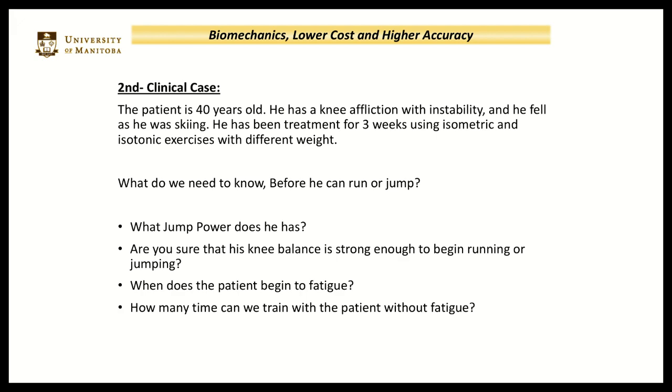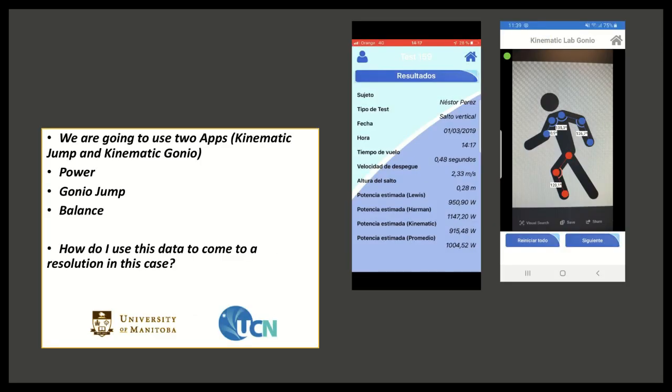Now we are going to use two apps again. We are going to repeat with Kinematic Lab, but now we are going to use Jump Kinematic. It's another app that gives us the power that we are going to get with the jumping activity.